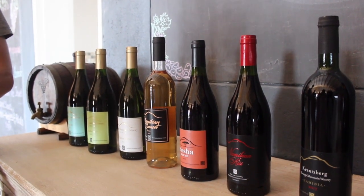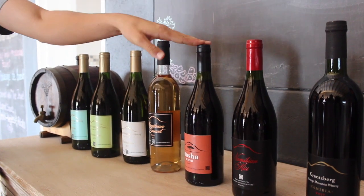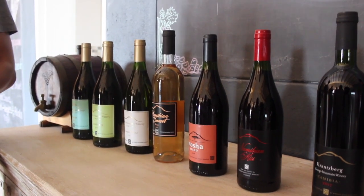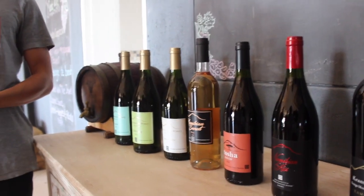Then we got the Tosha blend, which is our most common wine. You can find it nearly everywhere. This is the wine that I explained is the house wine at Joe's Beer House. If you order a glass of red wine, it will be the Tosha blend. They don't always say it, but we know it is.